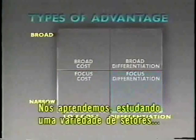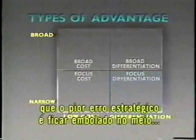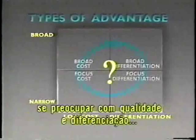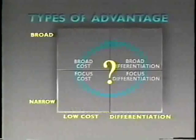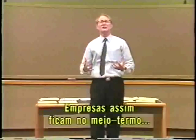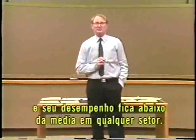What we learn from studying a wide range of industries is that the worst strategic error is to be stuck in the middle, to not be willing to choose which of these routes to competitive advantage the company is going to follow, to worry about quality and differentiation, but not achieve uniqueness in anything, and to think about segmentation of the market, but to not be willing to dedicate themselves to a particular narrow segment. These kind of companies are stuck in the middle, and they're going to be the below-average performers in any industry.